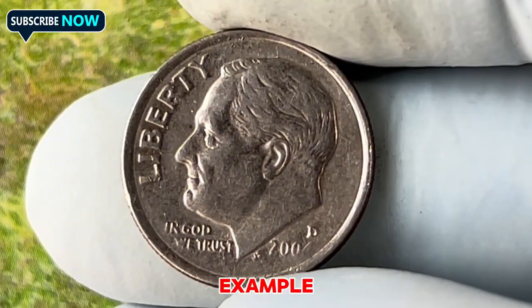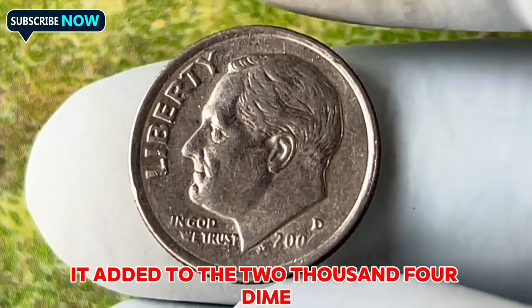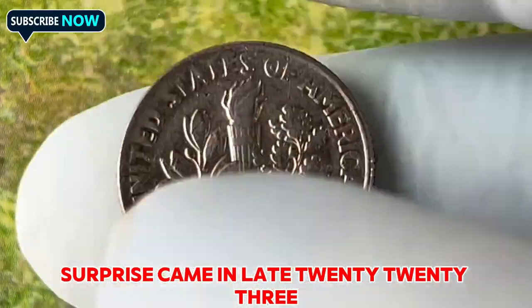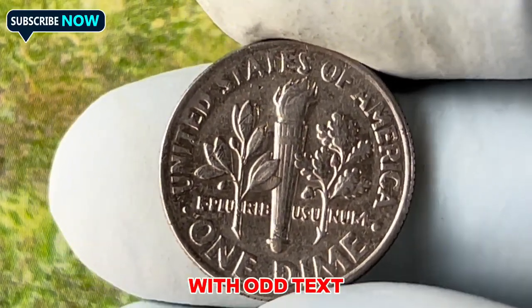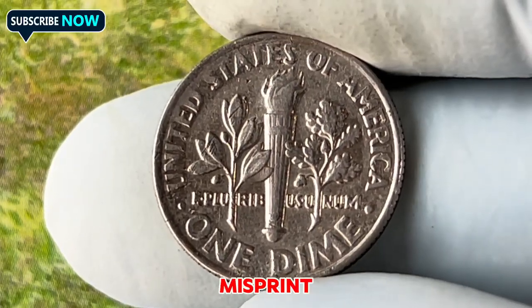Each newly discovered example became more valuable not just for its rarity, but for the deepening story it added to the 2004 dime mystery. A final surprise came in late 2023 when a teenager in Ohio, who had been coin roll hunting during summer break, found a 2004 dime with odd text alignment on the reverse. At first, it seemed like a misprint.